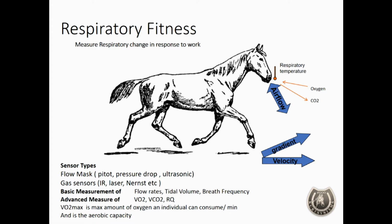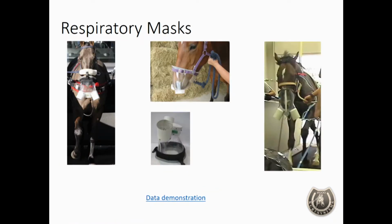Respiratory fitness. So some horses, but not all horses, will occasionally be presented with a respiratory fitness measurement, which is a mask, which you'll see in a tick, which will measure basic flow rates, tidal volumes, breath frequencies. And here's some mask work that I did before. So horses fitted with a mask. This is on a treadmill. This is on a track with a similar device to the KurtSystems as a previous generation.